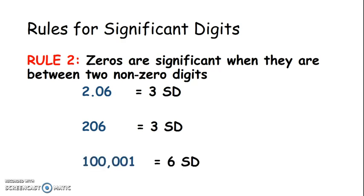Here's another example. 100,001. 100,001 would have 6 significant digits. The zeros are in between two non-zero numbers. 1 is a non-zero number, and so is the 1 at the end. So these zeros are important. We'd include them when we're talking about significant digits. So we say there are 6 significant digits.